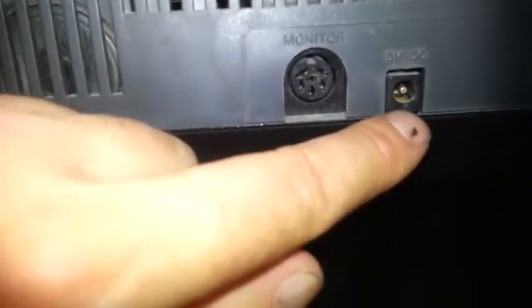Round the back here we have the monitor connection, and the 5-volt DC obviously for the power, for the monitor or the modulator, whatever. A floppy disk drive port, so we can have a floppy disk drive if we wanted to. Never did it back in the day. A printer port, never had a printer. I don't know if there were any facilities for a RAM expansion, if you could upgrade this to 128K.